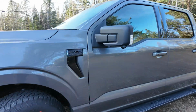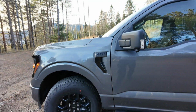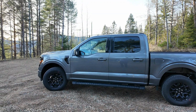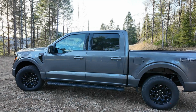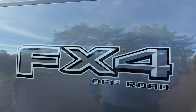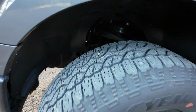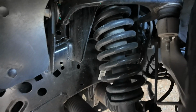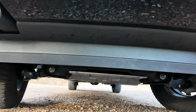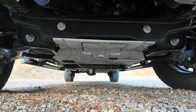Now we do have the XLT, as you can tell right here on the badging here. So the XLT is not the bottom trim, it's kind of like in the middle. There are a lot of trims of variants of the F-150, ranges anywhere from like a work truck to a Raptor R. You can add packages and customize them all. We have, as you can tell here, the FX4 Off-Road. So what the FX4 Off-Road will give us is an off-road tune, suspension, electronic rear locking diffs, hill descent control, skid plates, and like I talked about earlier, these 18-inch wheels, which I prefer. I would definitely go with the 18-inch wheels.